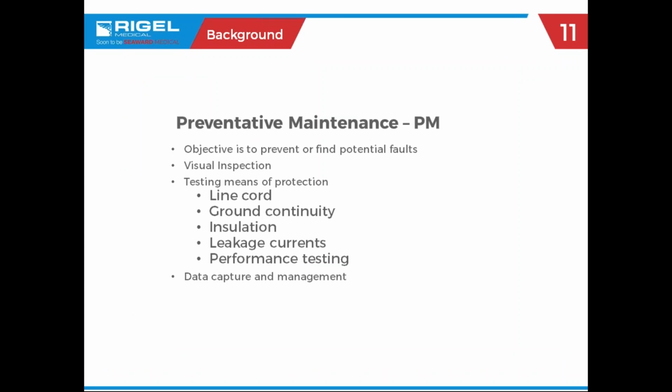So PM, preventative maintenance, we call it planned preventive maintenance because we do this on a cycle. It's a planned event. And the whole objective is to find potential problems before they surface. So start to look for potential problems before they surface. Visual inspection, always very important. Usually most of your issues will be found during this.